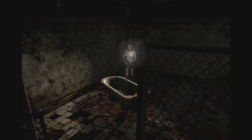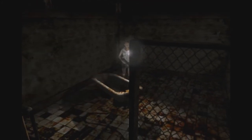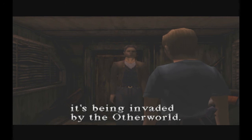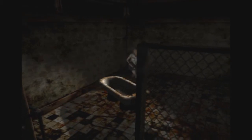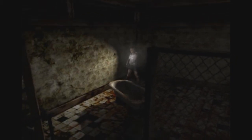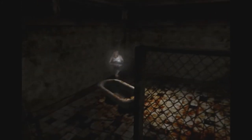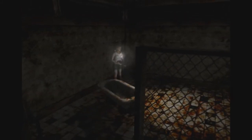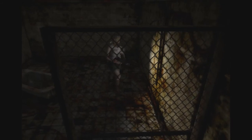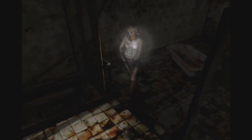I don't know if you noticed that text there, but it says it's being invaded by the Otherworld, by a world of someone's nightmarish delusions come to life. That's a text from the boat cutscene in Silent Hill 1. In most versions, Harry Mason says that in his voice from the first game, but in the PC version they don't have that, and why that is, I'm not sure entirely. It's not a licensing issue. I think they just chose, because this was a later port, to take it out and keep it a little more understated. They didn't want Harry saying it straight up and maybe confusing people who hadn't played the first one. So that's kind of a description of the Otherworld if you haven't played the other games.